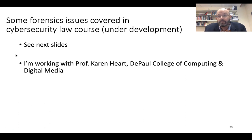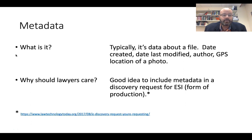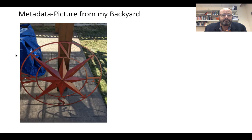She's a lawyer and a computer programmer and teaches cybersecurity courses, and so we're having a lot of fun developing the topics right now. One topic is metadata, data about a file, such as date created, date modified, author, GPS location of a photo. Metadata is really important in e-discovery production.